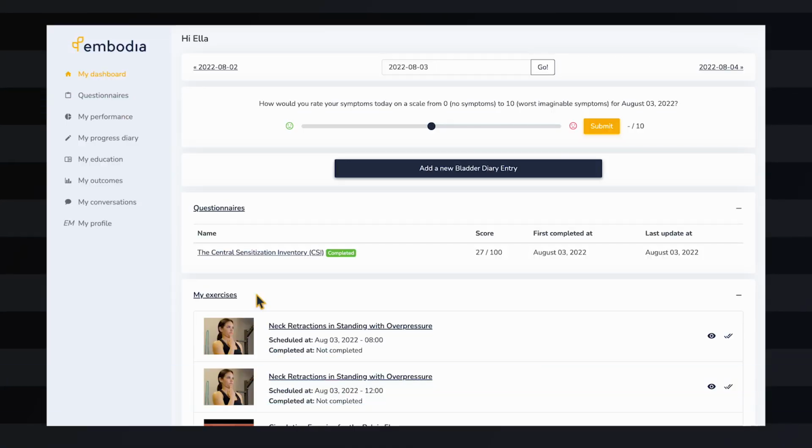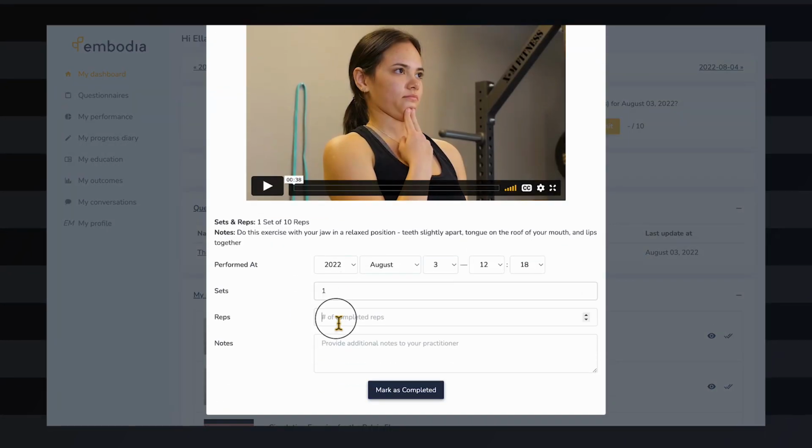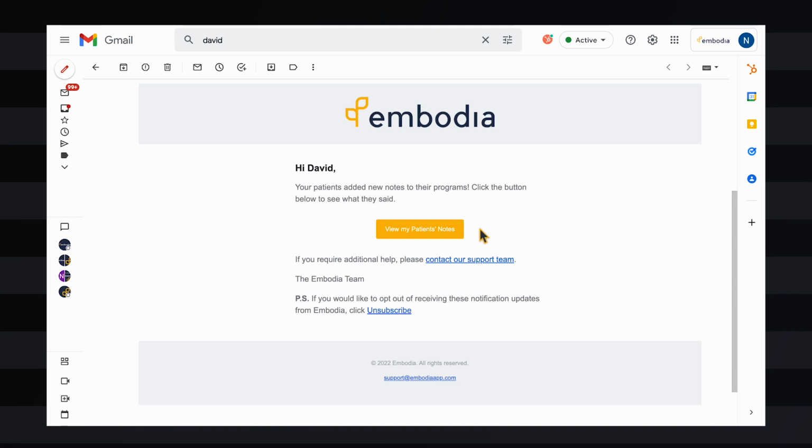On Embodia, patients can add notes or comments on exercises when they mark them as completed. Once a patient leaves a note, you will be notified via email.